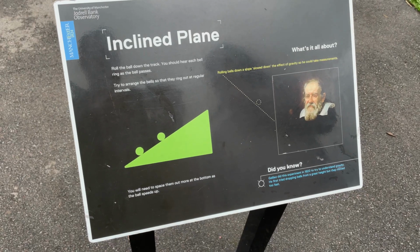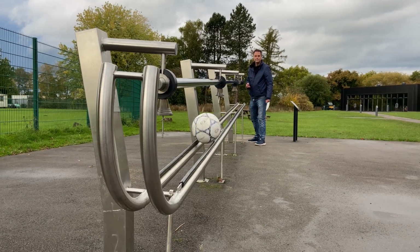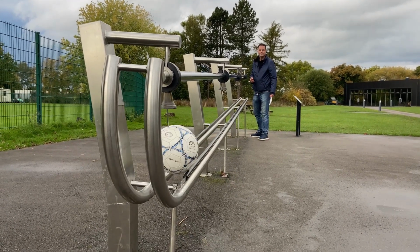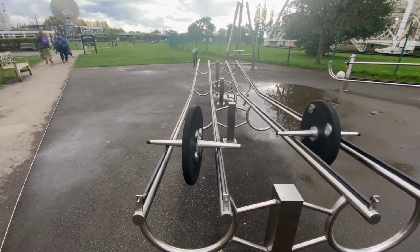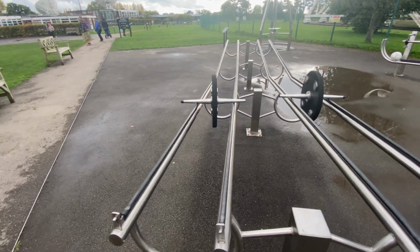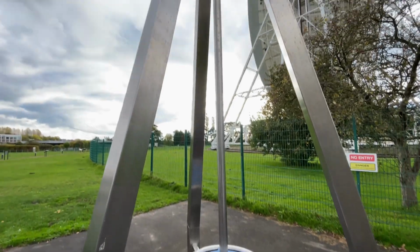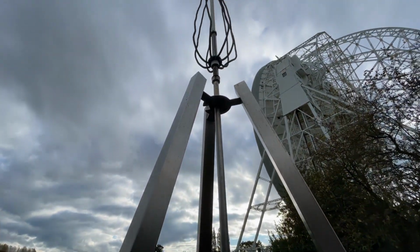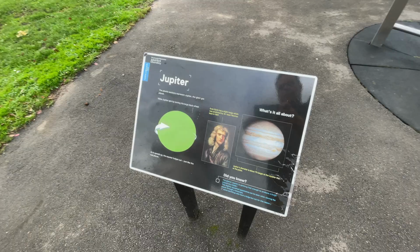Then we found some games to play. This one was about gravity and speed. This one was about weight placement and speed. And this one had something to do with Jupiter, I think. As you can tell, scientists we are not. Children we are.